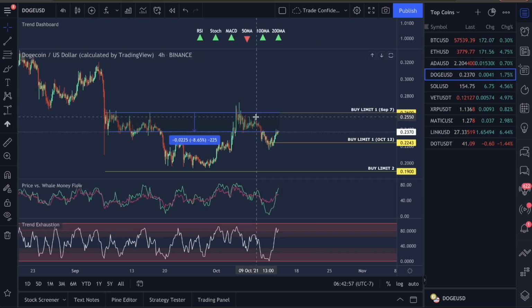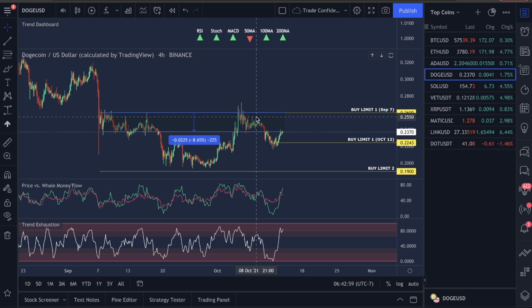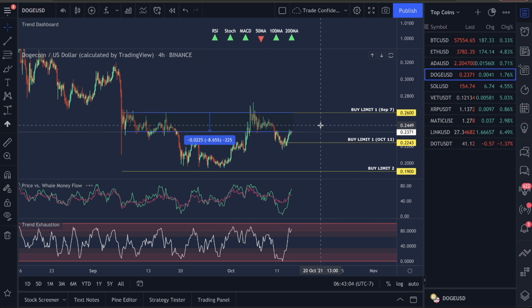So let's go over Dogecoin, because I'm going to teach you guys how to exit this trade today, because a lot of you got in at different levels than I did. So let's just jump right in. I'm not going to waste time here.